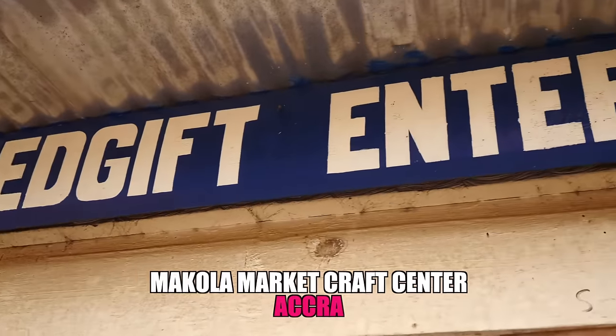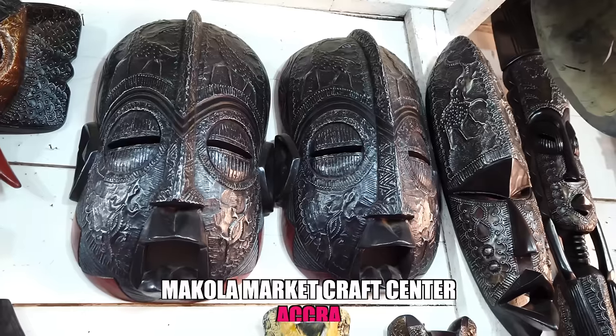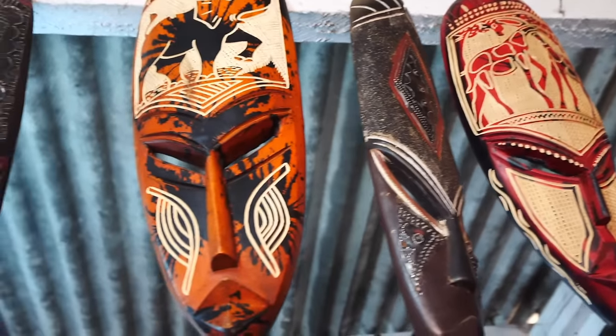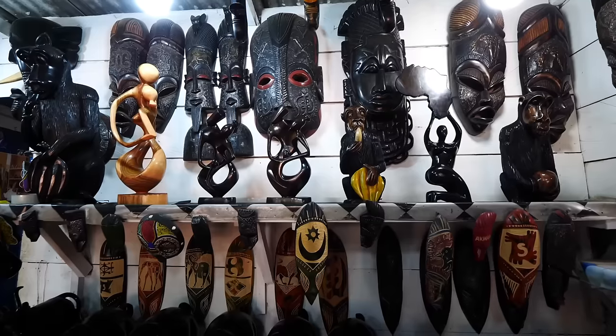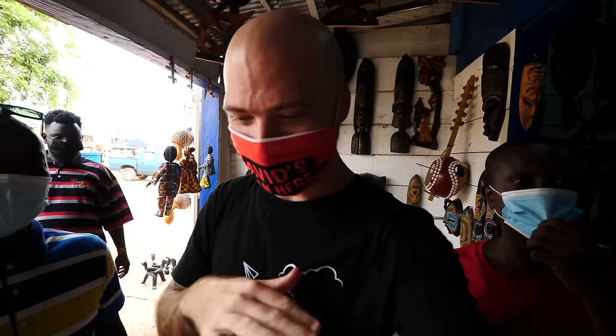Wow. Look at these masks. These are incredible. I love these, especially that one. How much does that cost? That one is 1,005. 1,005? See this, it's not dollars. I don't know, you have to come down. No, you can buy a lot. Yeah, I'm just asking, but you have to negotiate here. Yeah, you have to negotiate everything.